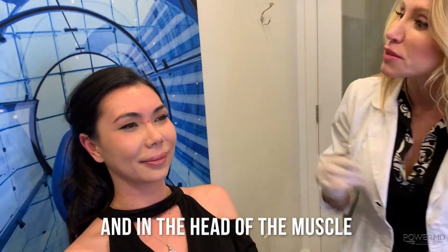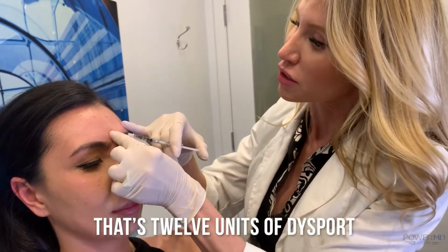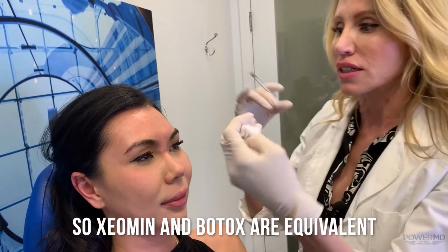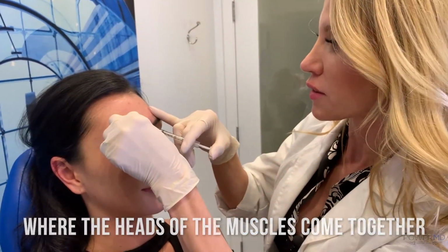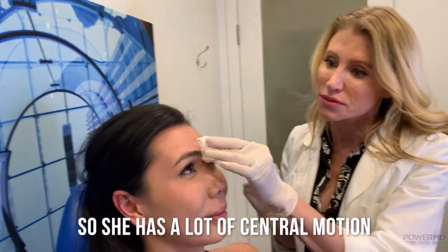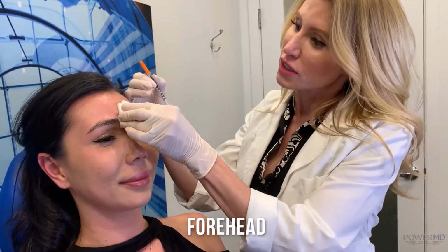And in the head of the muscle, which is a little larger, I do a little bit of a higher dose. So 4 units of Botox here, that's 12 units of Dysport, 4 units of Xeomin. Xeomin and Botox are equivalent. We're going a little bit closer together here where the heads of the muscles come together pretty strongly on her. She has a lot of central motion. All right. So we'll get the tails, we'll get around the eyes, we'll get the forehead.